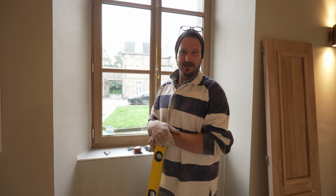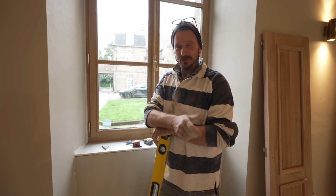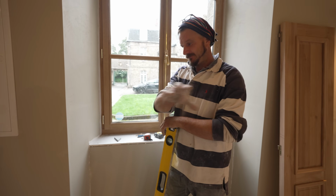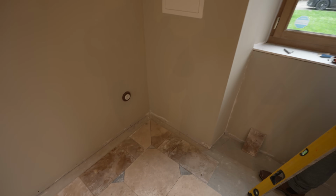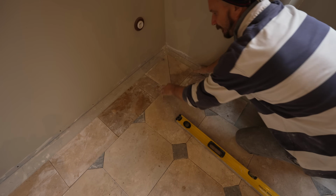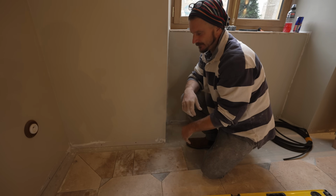We are in the process of bordering out all Billy's lovely work that he's done in the kitchen, but we thought we'd do something a bit artistic, a bit special. Billy had the idea of the border, and we've now come down to this corner bit. Rather than just traditionally laying a tile from here up to the wall and having lots of small cuts all the way around, this sets it off.